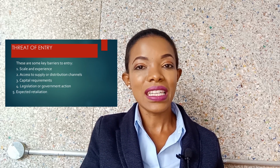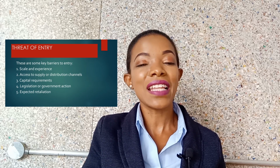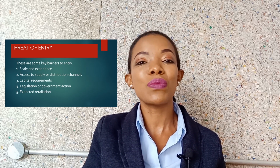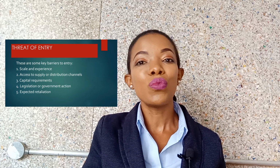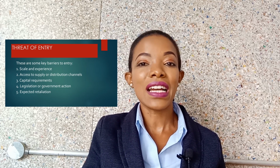The fifth point is expected retaliation. When a new entrant perceives that their entry into an industry will be met with intense retaliation, which may make entry extremely expensive, this could act as a barrier.